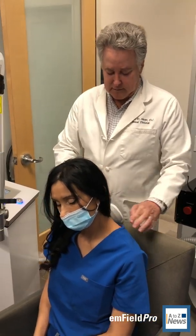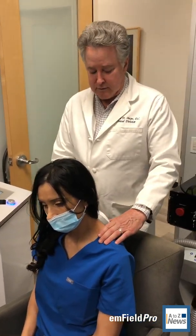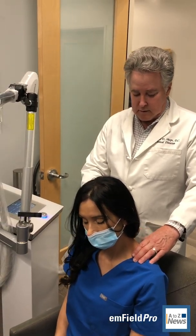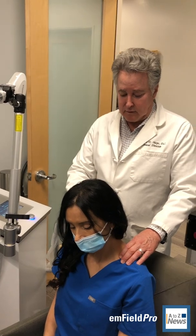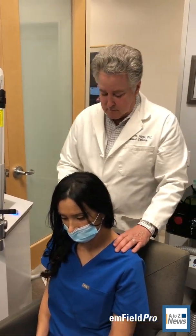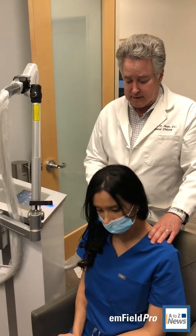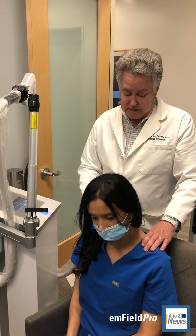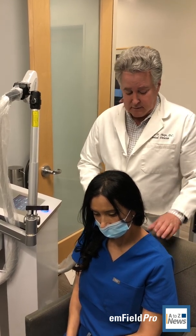I like to go into the upper part of the thoracic spine, up the spine, base of the skull, the suboccipital muscles, and we do 20 minutes hands-on treatment using the 2.5 Tesla handpiece.